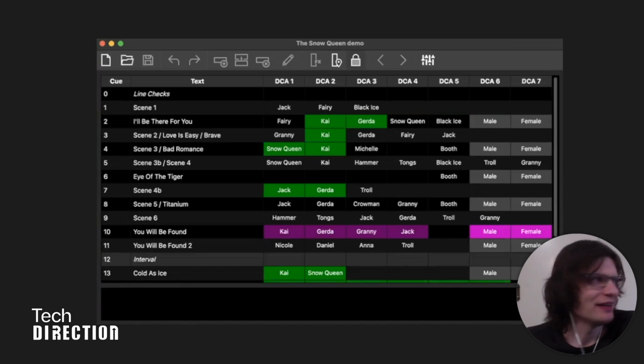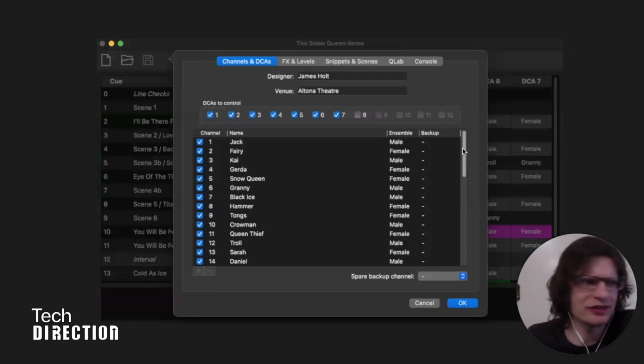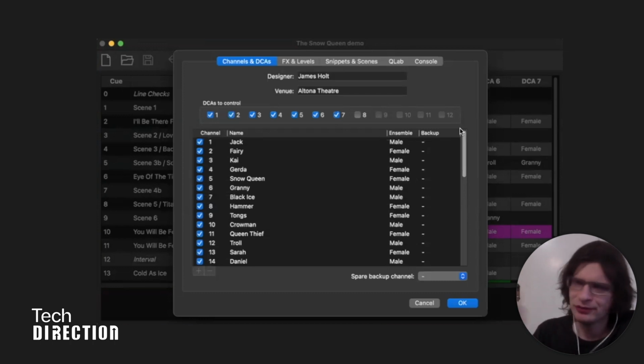So this is a little bit simplified because for this particular show, this was about 6 years ago. It was a while ago now. And so there were no mic swaps in this show. So every character that you see here had their own radio mic. They weren't swapped during the show. We'll cover how to manage swaps a bit later on.